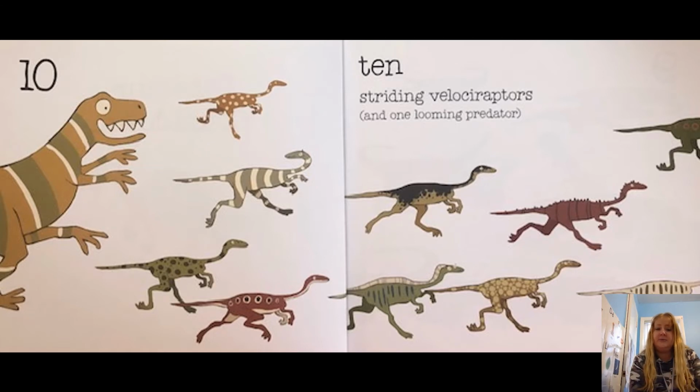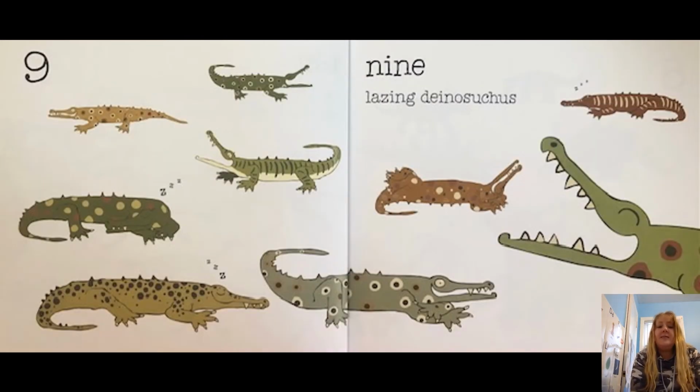1, 2, 3, 4, 5, 6, 7, 8, 9, 10. Oh, there's one behind me right there. 10. This is the number. So we're counting backwards. 10, 9, 8, 7, 6, 5, 4, 3, 2, 1, 0.